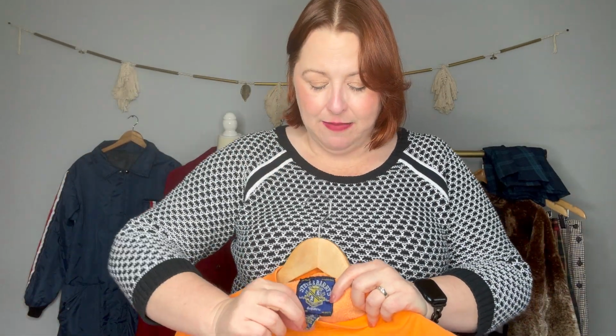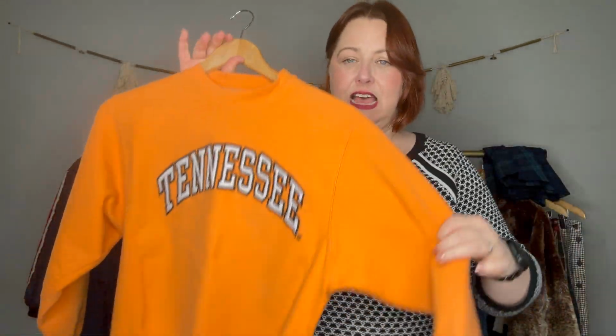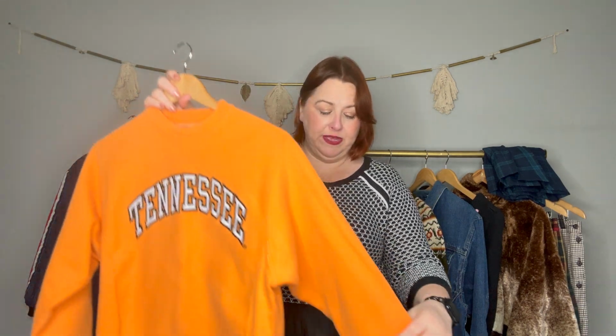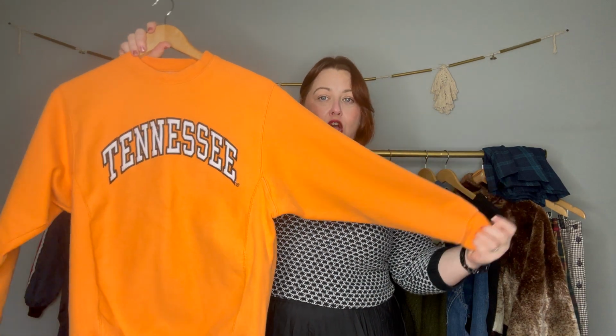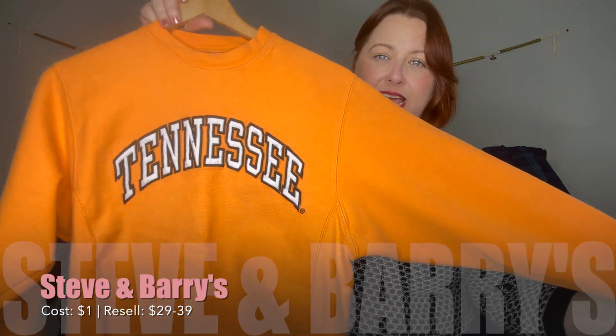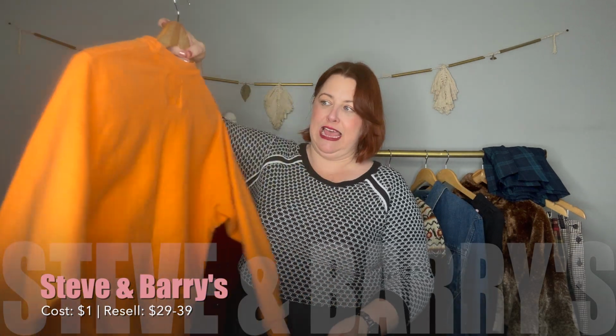Now, I gotta be honest with you, I'm not happy with myself that I bought it because it is an extra small. I did not even look at the size. I just looked at the silhouette, and it looked to me like it was probably a medium. But it's not, it's an extra small. And in retrospect, I probably would not have picked up an extra small as they are a little bit harder for me to sell. But this does seem to have a pretty decent resale value, and the condition is absolutely fabulous, like new.